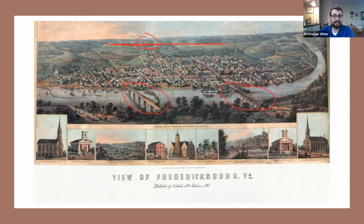Now, Fredericksburg is a busy port prior to the war. You can see the ships down here. This is the first navigable port on the Rappahannock, or the last, depending on which way you come up and down the river, because the fall line of the Rappahannock is up here, off to the top right of our map. There's a monument to Mary Ball Washington out here.